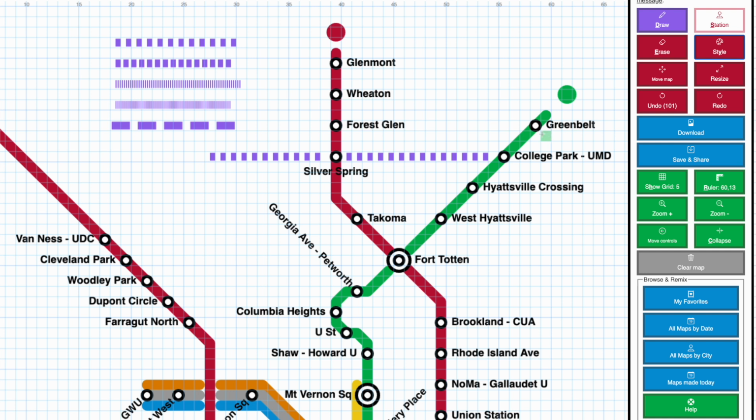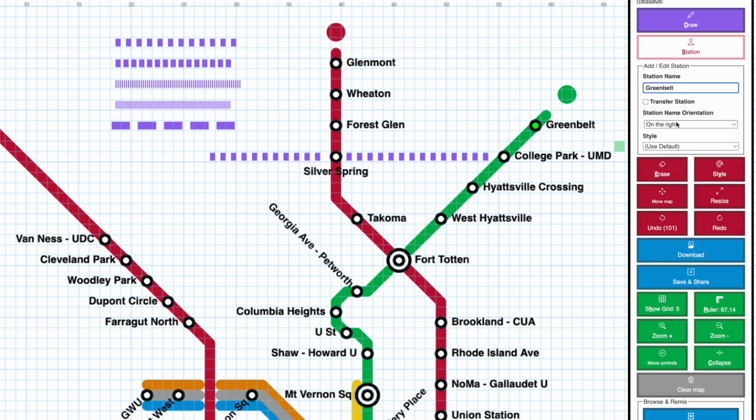By request, I've added 2 new station label orientations, above and below, both without any text rotation.